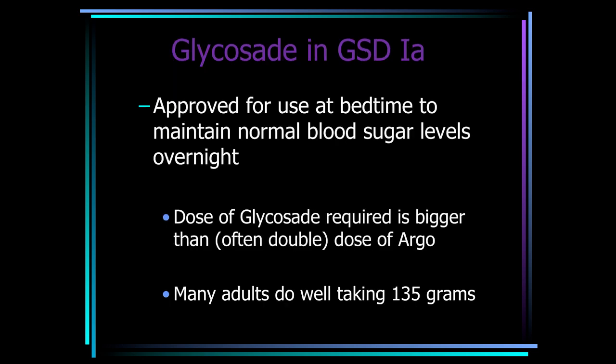So Glycosade is very, very helpful in type 1A particularly. It can be used in any type where an overnight dose of cornstarch is required, and that can occur in other types as well, but it almost always does in GSD type 1. So for that reason, I think it's really had the greatest impact in people who are affected by that disorder.